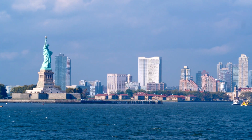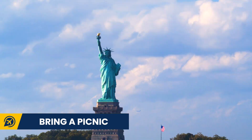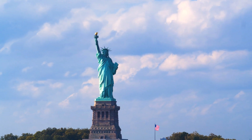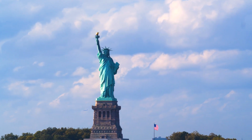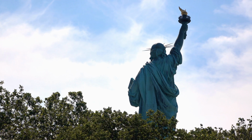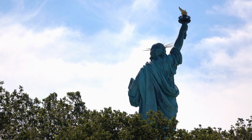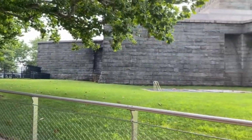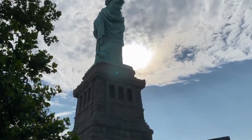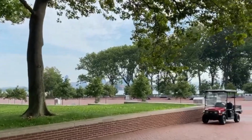Another tip for visiting the Statue of Liberty is to bring a picnic. There are plenty of green spaces and benches around the island for you to take a seat and enjoy your own snacks. If you do find yourself eating at the cafeteria, you don't have to worry too much. The food quality isn't great, but it isn't as expensive as other restaurants in tourist areas. You can expect to pay around $10 for lunch, and make sure to take advantage of the free water fountains as well.